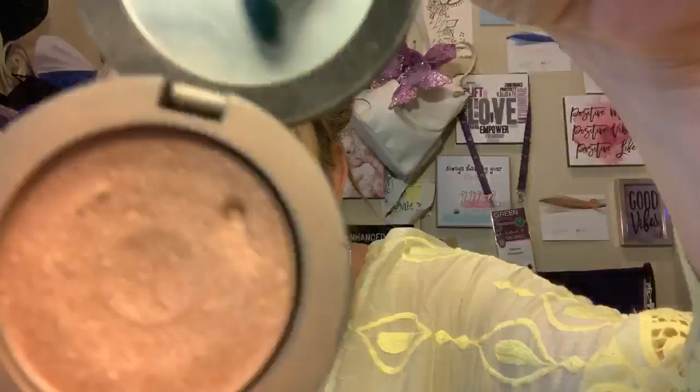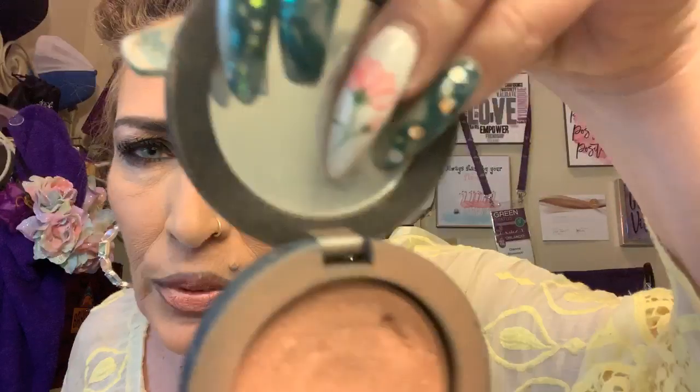Okay, I'm gonna use my little teeny tiny fan brush. I'm using the color Pearly, which is a beautiful pink with a little bit of gold fleck. And we're just gonna go around in a circle, get it on there really good. We're gonna come down the middle of our nose. Gonna do a little extra on the tip of our nose since we did not do any contour. I want my nose to stand out a little bit.